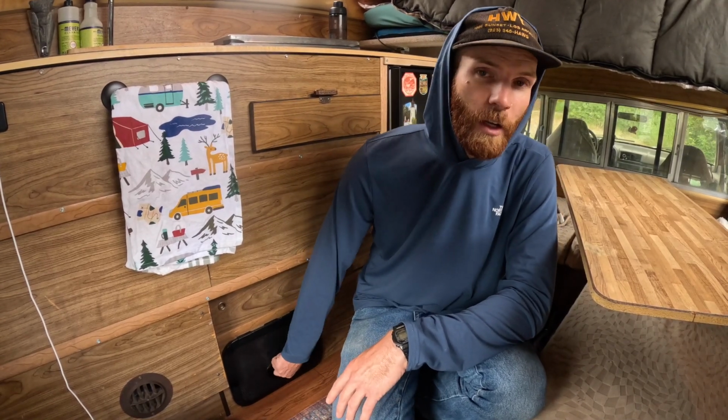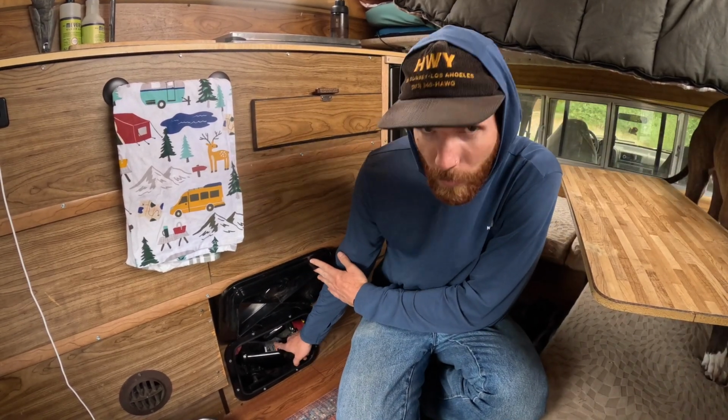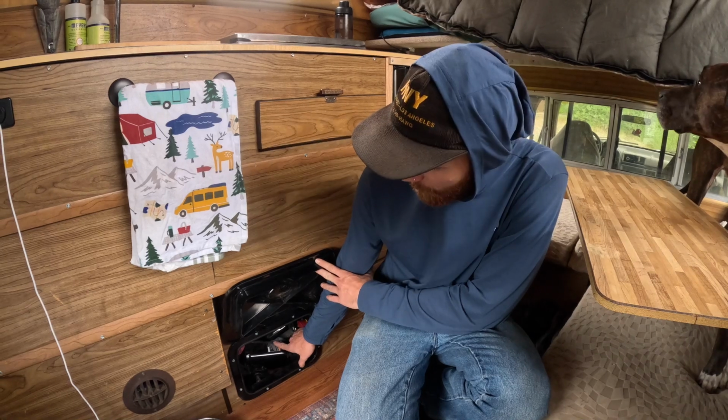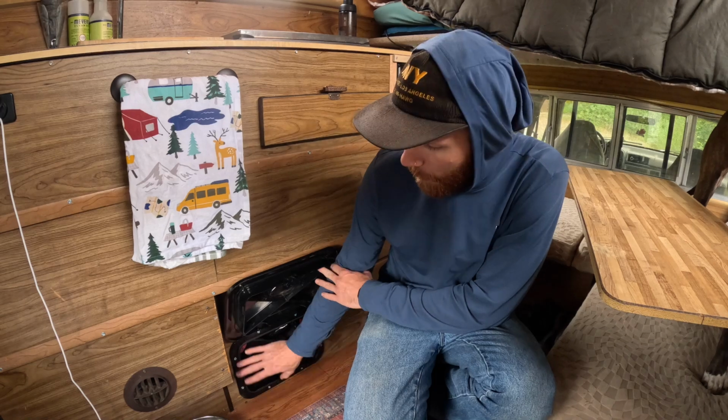This is kind of like our garage storage space, and I have a bunch of truck parts and tools and things like that jammed into here, just stuff that's easily accessible because this is actually the easiest hatch to get to. So I just cut a big hole in here and put this hatch in here.